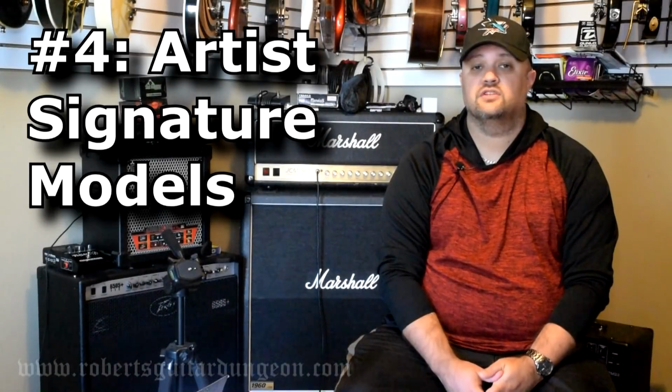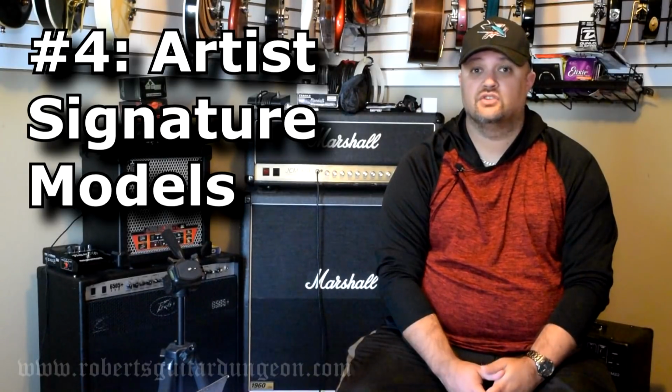Number 4, artist signature models. The Angus Young, the Lizzie Hale, the Chad Kroeger, Jason Hook, and of course the legendary Slash, who seems to come out with a new version of his signature Les Paul about every other year. Despite the recent comments made by Mastodon guitarist and former Gibson endorser Bill Kelliher, Gibson seems to take very seriously the quality of their artist endorsed signature models.